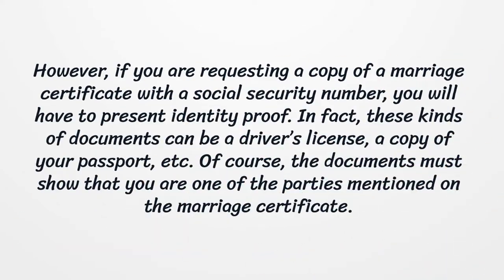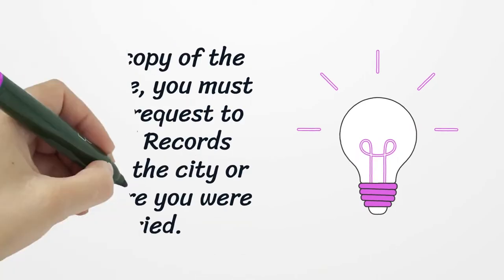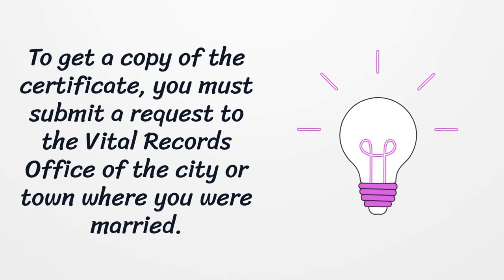However, if you are requesting a copy of a marriage certificate with a social security number, you will have to present identity proof. In fact, these kinds of documents can be a driver's license, a copy of your passport, etc. Of course, the documents must show that you are one of the parties mentioned on the marriage certificate. To get a copy of the certificate, you must submit a request to the vital records office of the city or town where you were married.